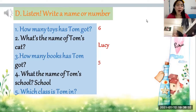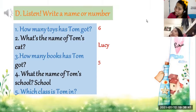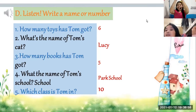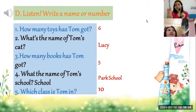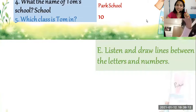Very good. What's the name of Tom's school? Park School. Okay, that is correct. Which class is Tom in? Class 10. Yes, very good, Tutau. Congrats, Tutau. Teachers are very proud of you. Thank you so much, Tutau.